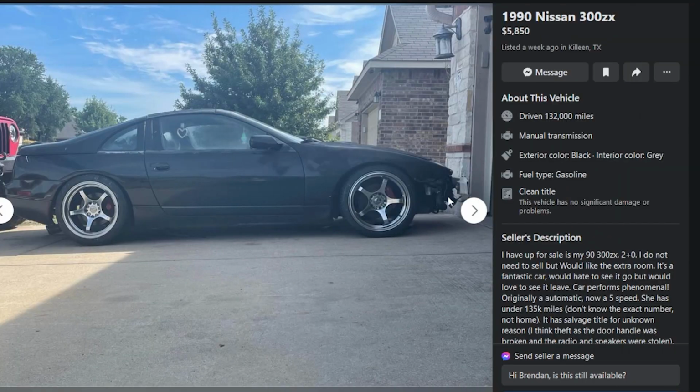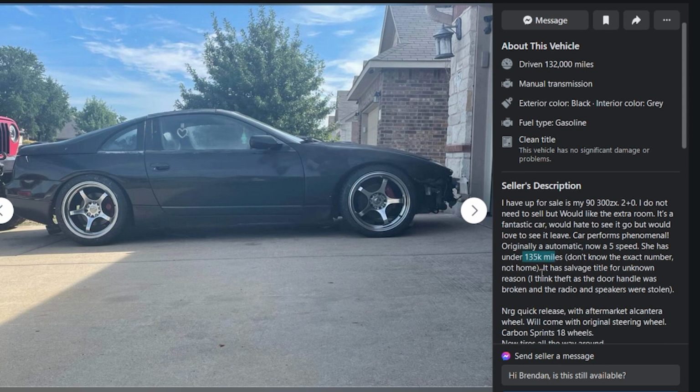F, 9 300ZX, $5,850. 132,000 miles, manual transmission. I don't need to sell it, but I'd like the extra room. Shocker, everybody. I'd say if you have a 300ZX, you probably don't need to sell it because you probably don't need to have the car. You just like to have the car. It's probably more of a toy than a daily driver. Has a salvage title for some reason.